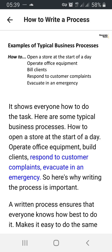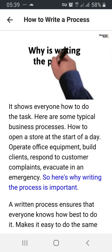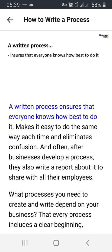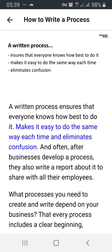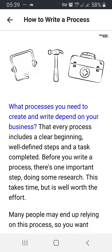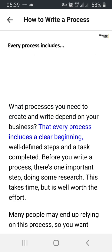evacuate in an emergency. So here's why writing the process is important. A written process ensures that everyone knows how best to do it, makes it easy to do the same way each time, and eliminates confusion. And often, after businesses develop a process, they also write a report about it to share with all their employees. What processes you need to create and write depend on your business, but every process includes a clear beginning, well-defined steps, and a task completed.